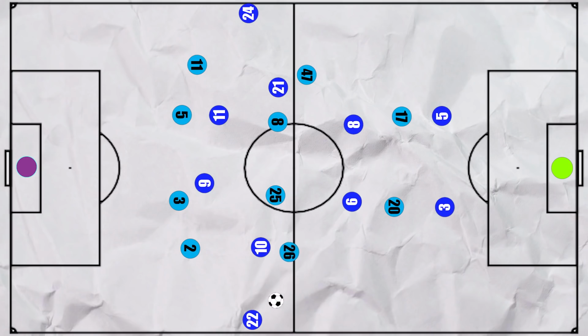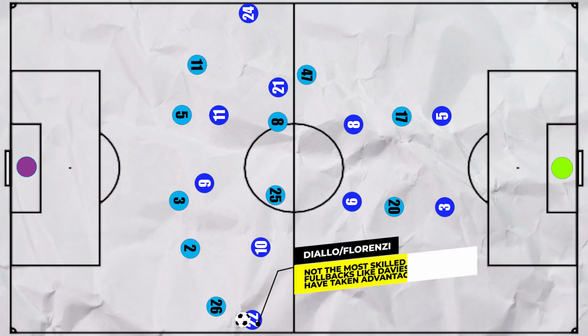City were also comfortable allowing the pass into the fullback, as neither is great at beating their man 1 versus 1, meaning that City would be confident of recovering defensively.